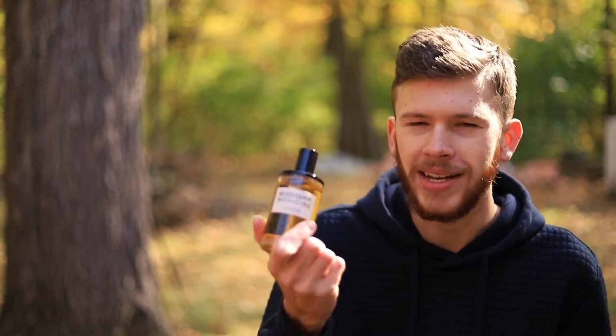You can see it's got birch tar, it's got incense, it's got cypress, it's got violet. That's a pretty interesting combination there. That birch and incense is really giving it the smokiness. The violet's kind of giving it that freshness that I was talking about in the opening there. It's quite an interesting blend, but that's what I mean, this is such an interesting scent.